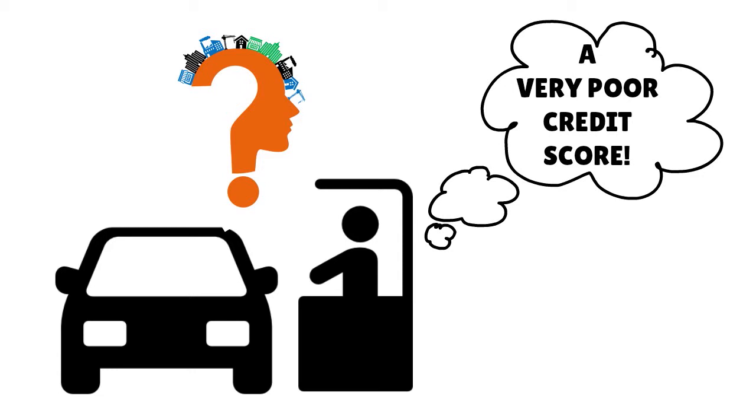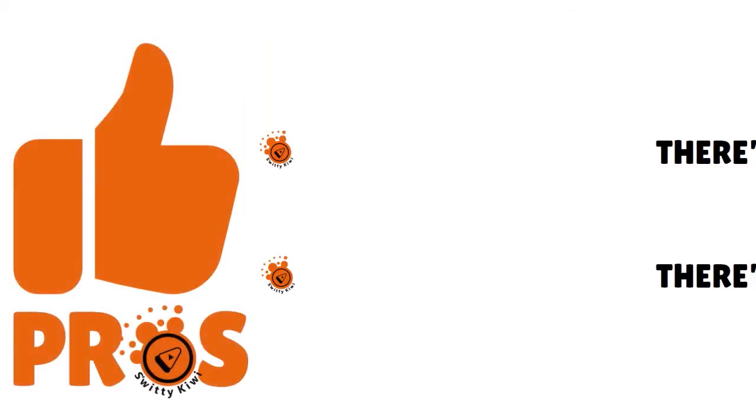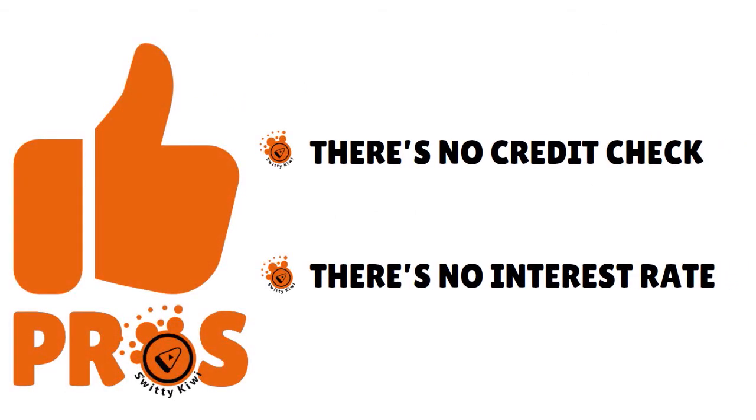So what are the pros and cons of a rent to own car deal for bad credit? The pros: there is no credit check, there is no interest rate, so your weekly or bi-weekly payments cover the rental of the vehicle until you make your final payments. That means you will not have to pay interest, since there is no money lending, no loan agreement going on. What about the cons?